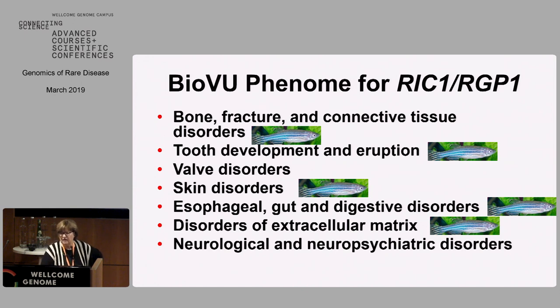And of course, as I say, they've ordered some equipment to do some behavioral studies, but they can look at brain development, and they're doing that now.